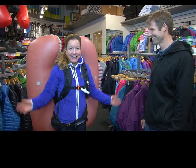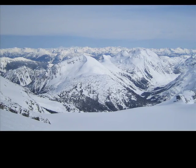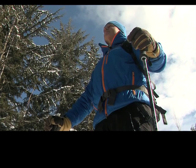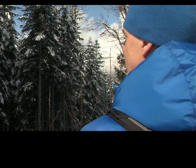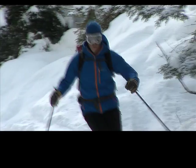I feel like I could fly away. That's exactly what this bag aims for the wearer to do. And hopefully, with luck, this will be the only time you'll need to deploy it. Prepare for the worst and hope for the best. The secret to responsibly enjoying the bounty of the backcountry. From Whistler, I'm Nicole Fitzgerald for Shaw TV.